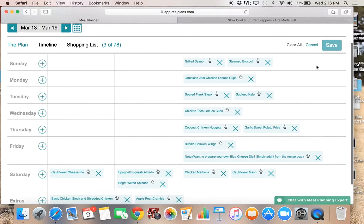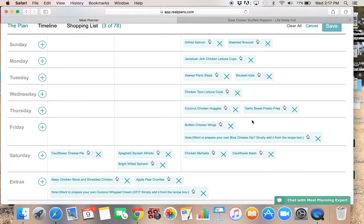So if you wanted to take any of these meals out and say you just don't want those chicken lettuce wraps, you could click an X and you can get rid of that at any time.